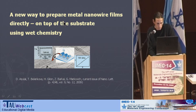Okay, but to the subject of today. As I told you, I'll be telling you about a new way to prepare metal nanowire films. The idea here is that the nanowires are formed directly on the substrate, not pre-prepared and then spread on the substrate, like is being done, for example, on many types of other materials like carbon nanotubes or semiconductor nanowires. And all this is done by simple wet chemistry. It's basically a self-assembly process. And this work is actually in the current issue of Nano Letters.